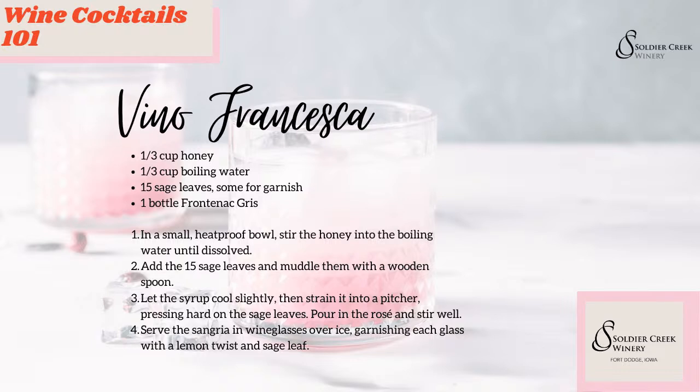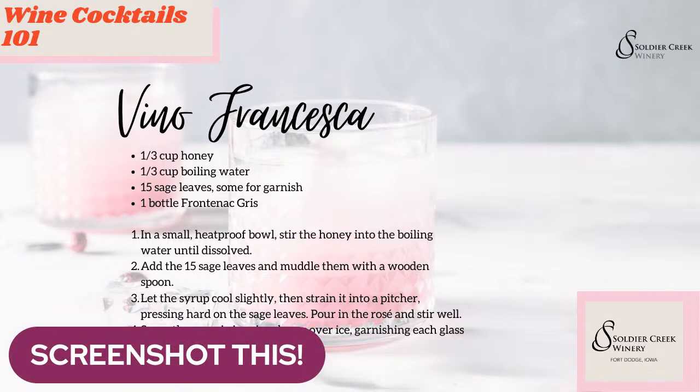And I wish I had some right now. It is the most fresh, delicious wine cocktail. Again, just slightly sweet, mostly just easy, fun drinking for your patio. So if you haven't made this yet, get all these ingredients and make it tonight. This is your Friday night sangria. Please make it and let me know what you think.